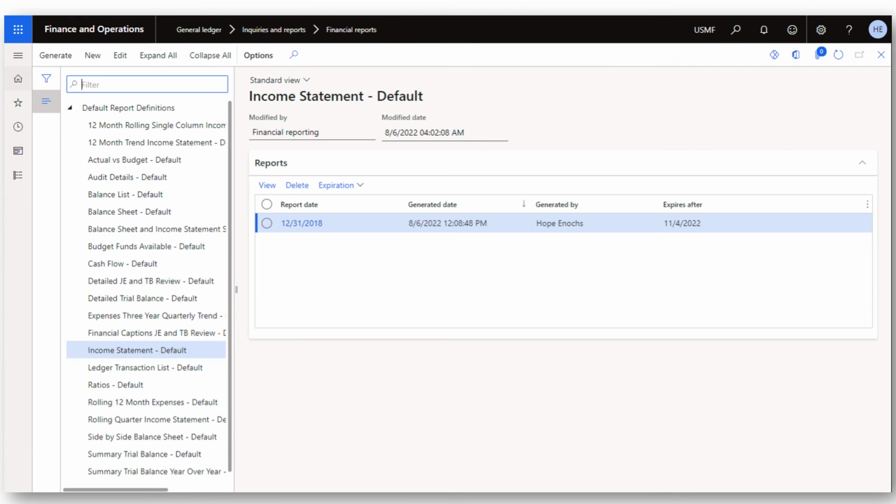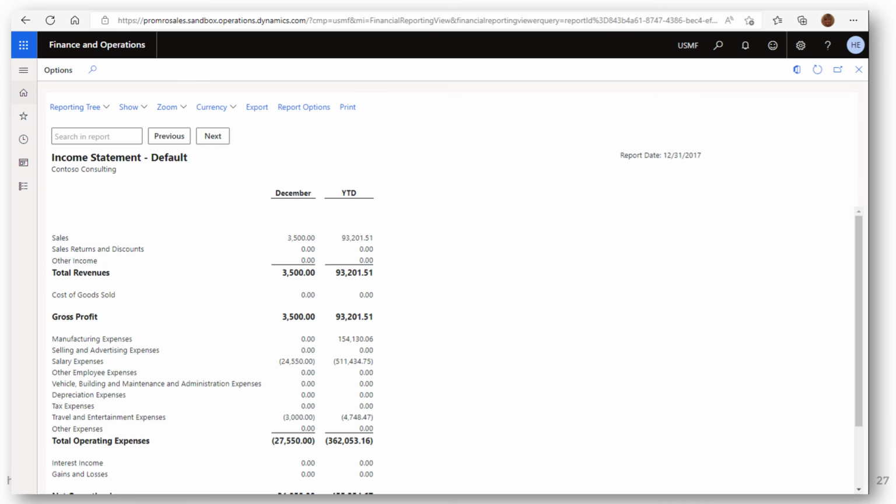Dynamics 365 provides a number of out-of-the-box financial reports, but most importantly, it gives you the ability to make changes to those reports as well as create new ones. These financial reports allow you to consolidate and drill down. You can drill down as far as the transaction level. Note, all access to reports and the ability to drill down are controlled by security settings.